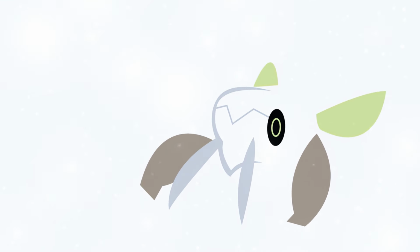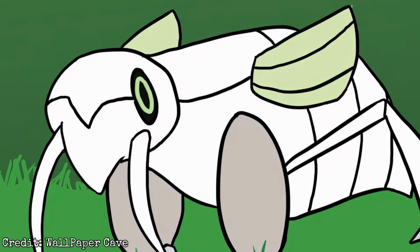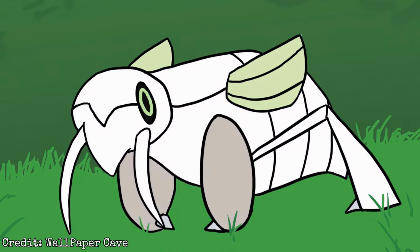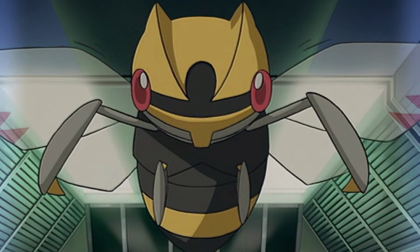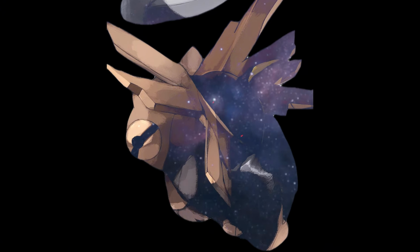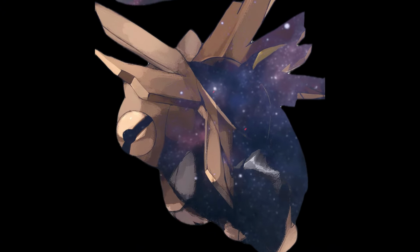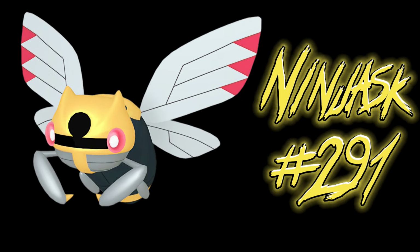This seemingly ordinary bug-type Pokemon may not immediately capture the hearts or even interests of Pokemon trainers. However, upon evolution, it becomes one of the fastest mons to grace the Pokemon world. But wait, what else was born during this evolution process, and what mysterious ability was created as a result? This is the Ninja Pokémon Ninjask.